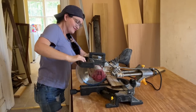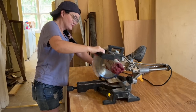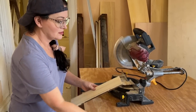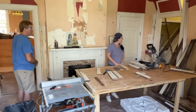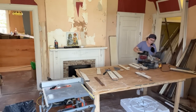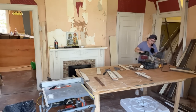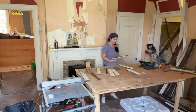You're really brushing over the fact that I did something for the first time this week that I swear I would never do. Laine got out the saw. I actually used the miter saw. I've always said I will not use a skill saw. I do not like skill saws of any kind, but it's the sound that I don't like.